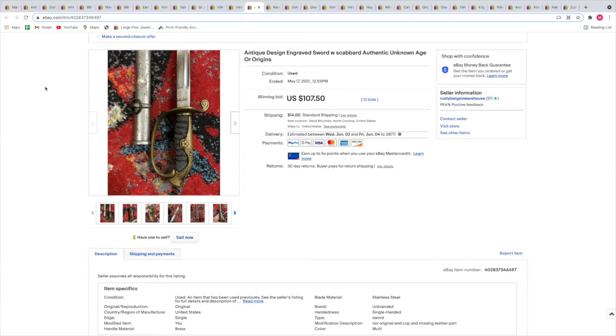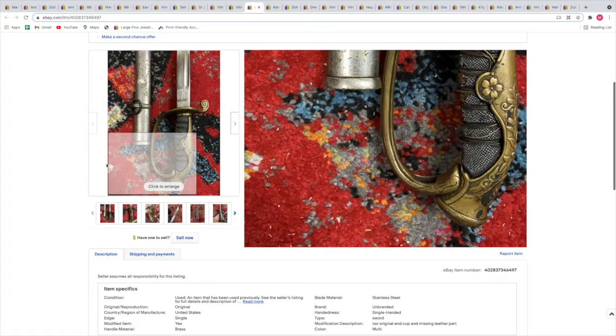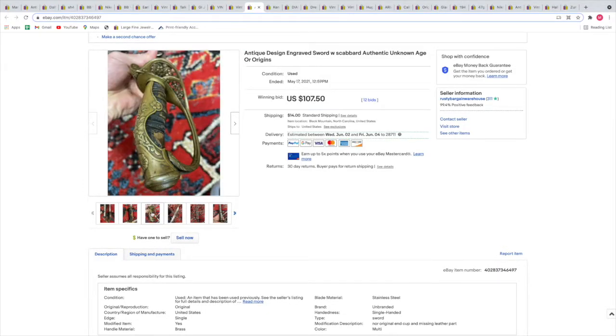I found this sword, like a legitimate sword, a metal sharp blade vintage sword at a Goodwill. $30 I paid. Sold it for $107.50, and it had 12 bids. Very happy with that response. You can see how it had a pretty intricate handle here.